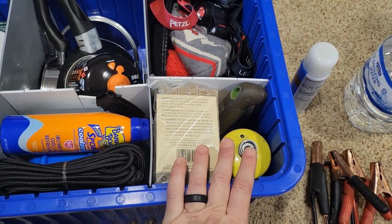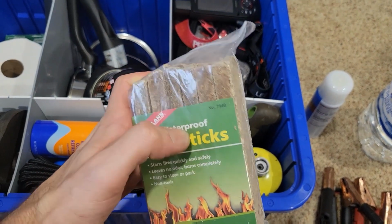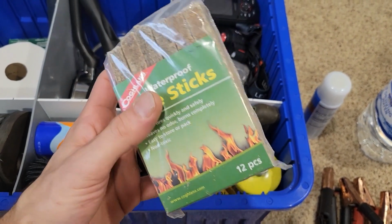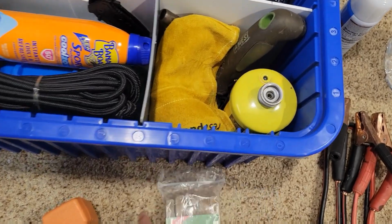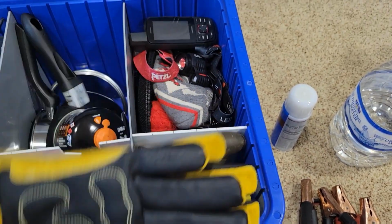Then we have our fire making bin. So quick light fire sticks. These are waterproof. Also super important to keep some of these on you just in case you get stuck. I got a recommendation. It was funny. It was an Australian guy that was recommending it.